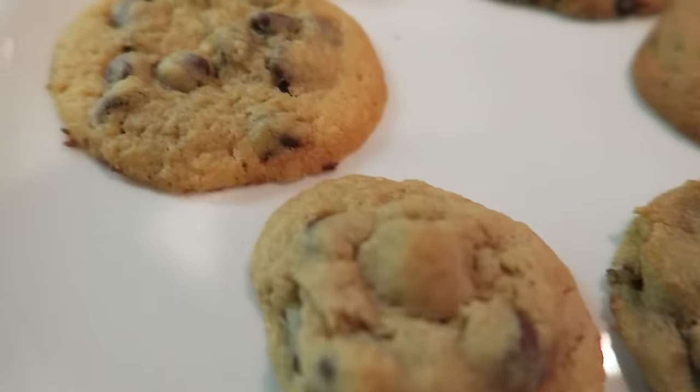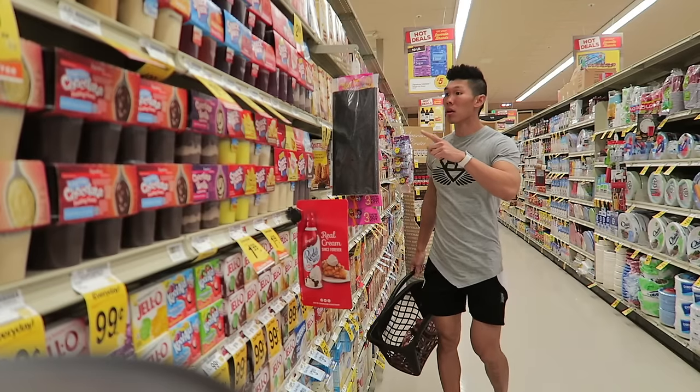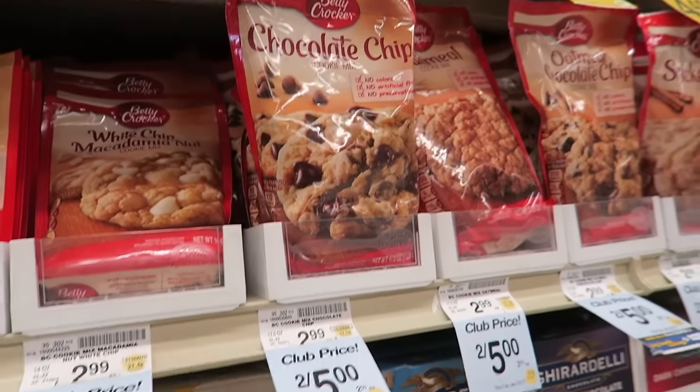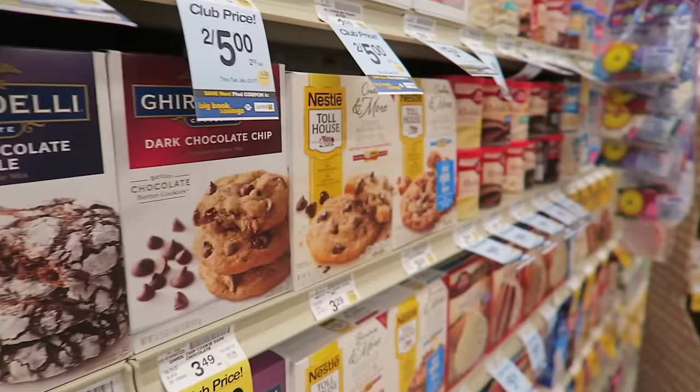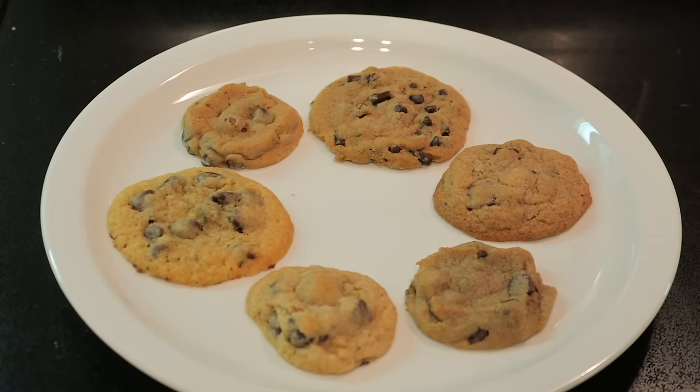Today, I thought that we would run a little experiment and see which cookie mix is the best. I love chocolate chip cookies, and when I walk down the baking aisle, I just see so many different cookie mixes that they have, and I always wondered which one is actually good. There's such a selection. I thought that I would put that to the test. Let's do it.